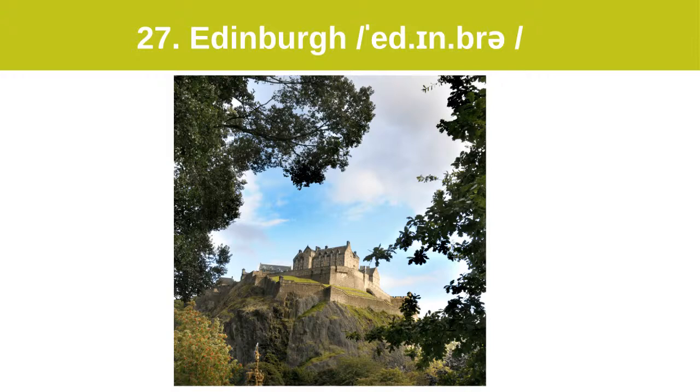So Edinburgh, it's written with an N, but you say it like an M for mother. So it sounds like Edinburgh. Very good. Okay, so now we move to one of our first rules.